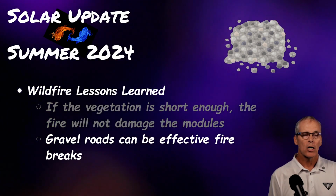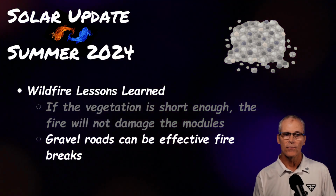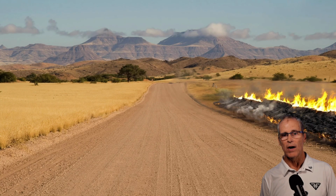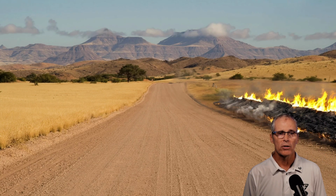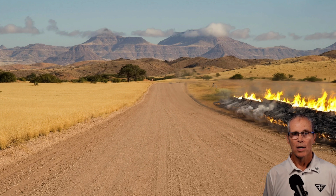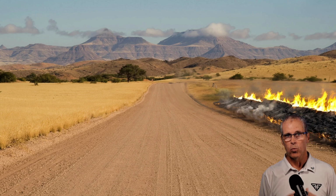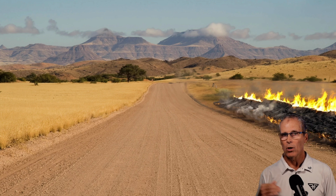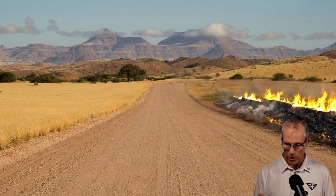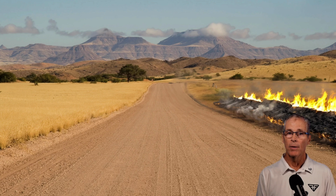All right. Gravel roads can be effective fire breaks. And I saw some facilities that had sustained fires. And this is not a picture of one. This is an AI recreation, basically. But it's how it worked. It's what it looked like. And the fire would get to the road and stop. We'll talk later about wind effects and the height of the fuel on both sides of this gravel road. They have an impact, and how wide the road is.